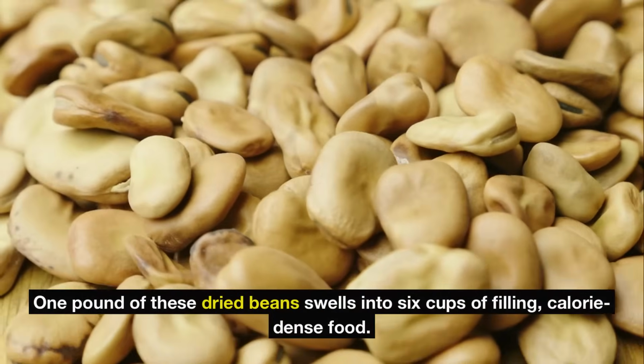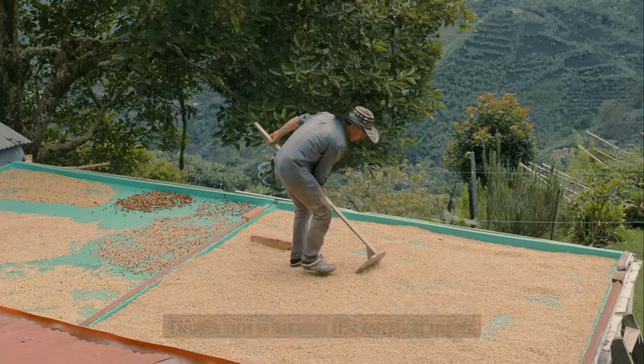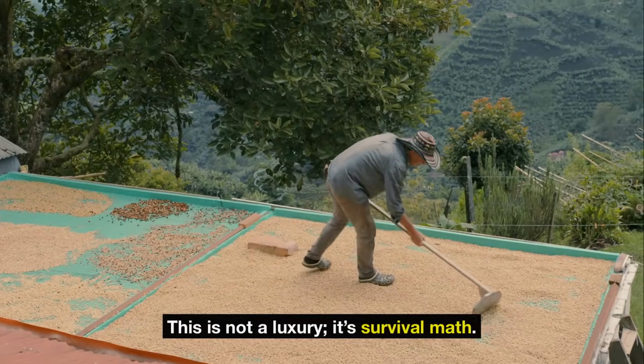One pound of these dried beans swells into 6 cups of filling, calorie-dense food. This is not a luxury. It's survival math.